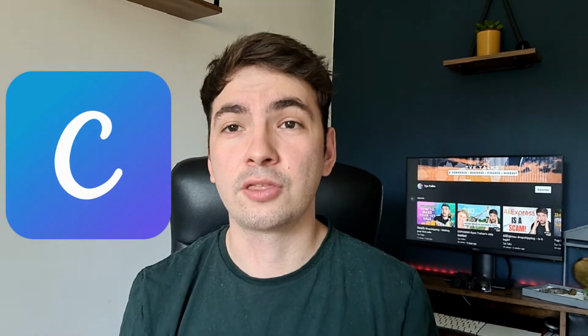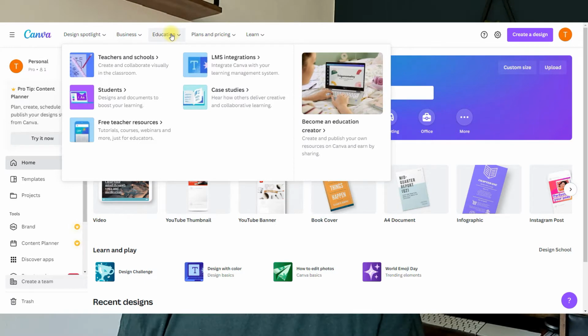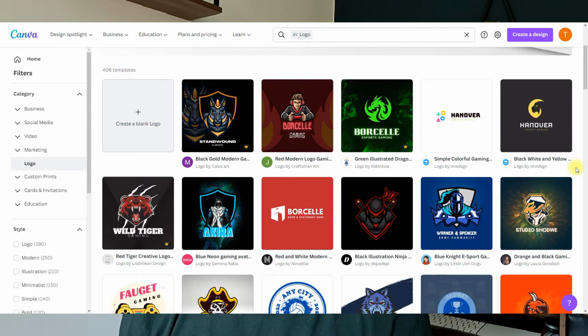With Canva, it's another logo creation tool. It's actually a design creation tool. You can use it for a variety of things, but you can browse logo templates and edit the logo to suit your style or to suit your customer request. Here are some of the logo templates on Canva under the gaming section. Now, some of these look insane, they look epic, and they look like they've been professionally done.